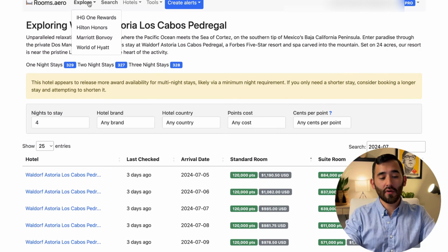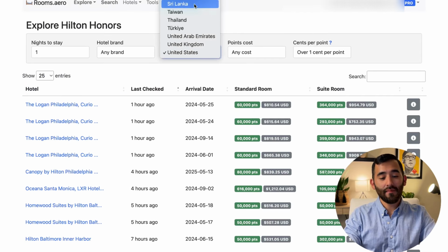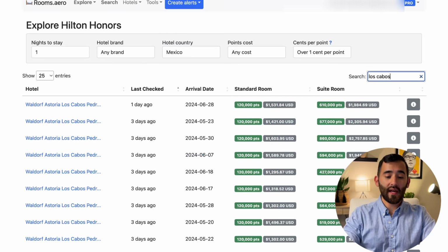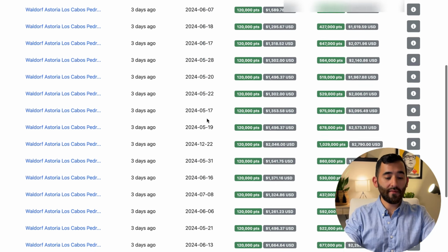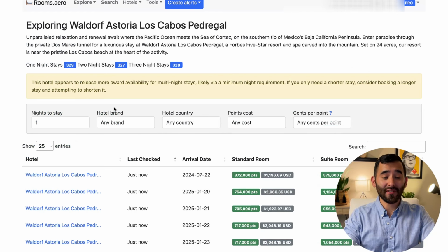And like I said, the explore feature is exactly the same. Essentially, it's just an extra step. Let me show you this same process if we were to go through the explore feature on Hilton Honors. It'll give you all the Hilton resorts, and then you have to filter by Mexico, and then you would have to find that hotel, and it would give you all of that availability, or you could just simply select the hotel and you're back where I just showed you a moment ago.